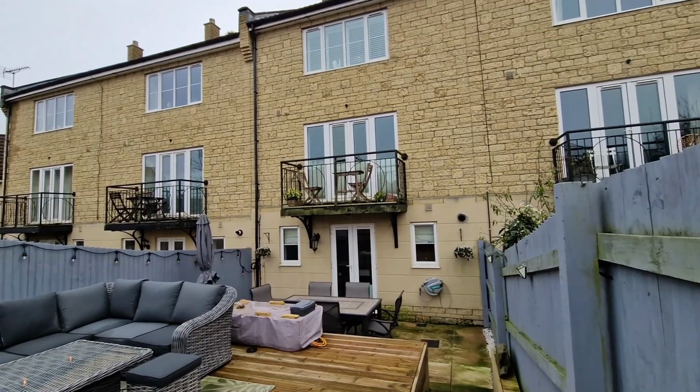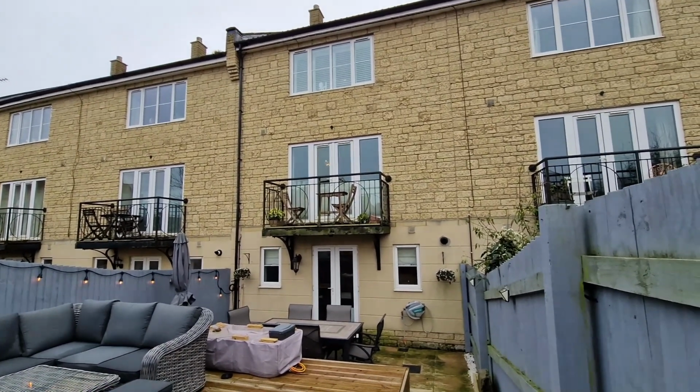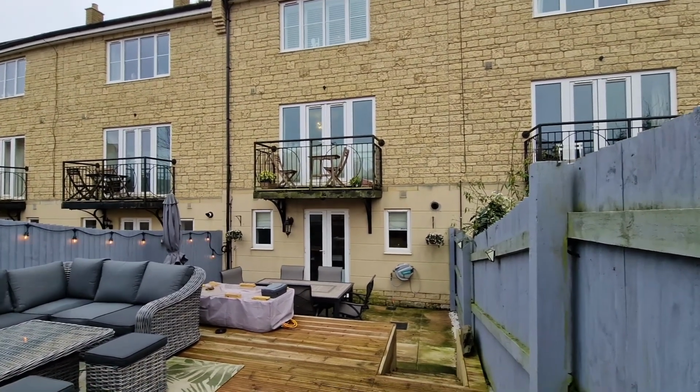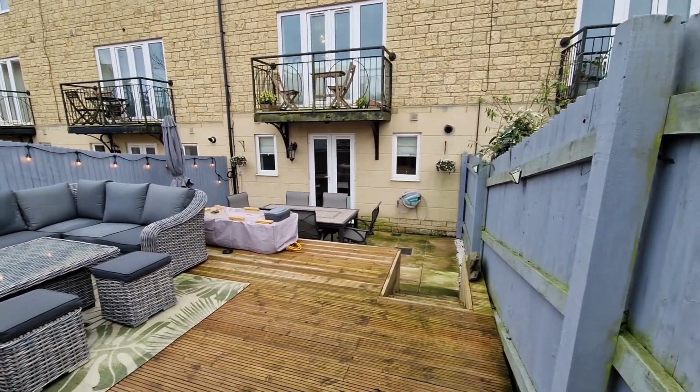mainly because I want to just give you that view all the way back up the back of this very wide townhouse and towards that beautiful balcony, that Juliet balcony, where you can sit and have a cup of coffee and you can still have a conversation with whoever's in the garden on this section as well.